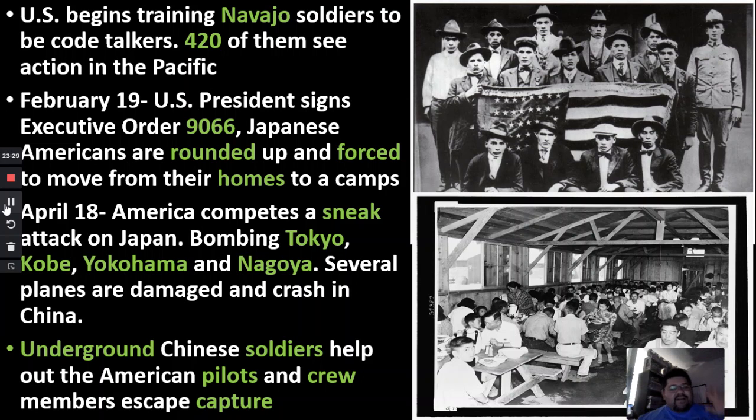Now, just like the Japanese did a secret attack on us, we were having a secret attack on them. And the sad thing is, we only had several ships and a handful of planes to do the secret attack. But man, we kept that thing secret. The US planes and the ships got as close as they could to Japan without tipping them off to what we were doing.